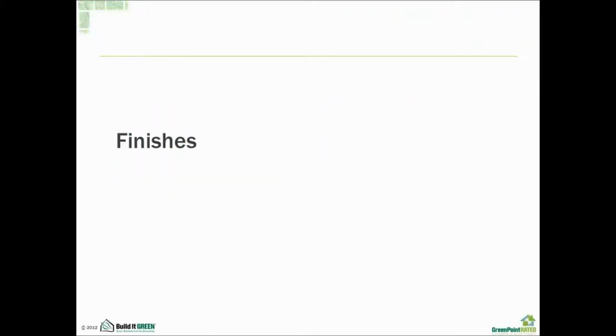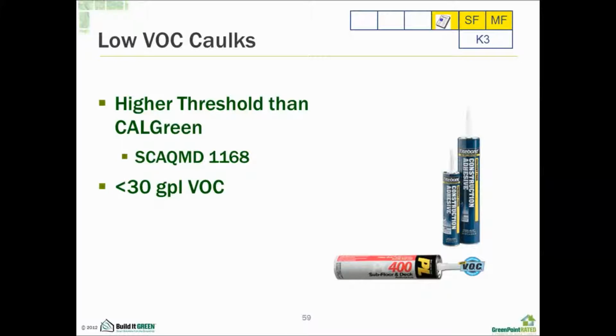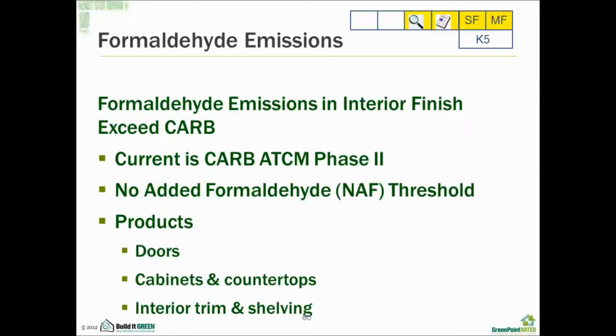Finishes. For low VOC caulks, we are looking at a higher threshold than the CalGreen, which refers to the South Coast Air Quality Management District Rule 1168. So we're giving additional credit if all the caulks are less than 3 grams per liter.